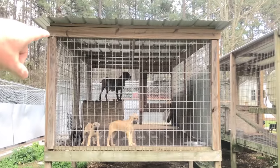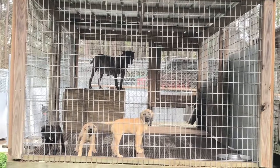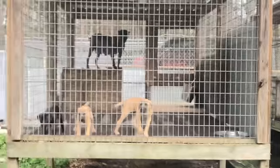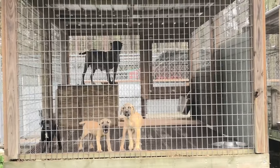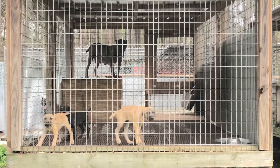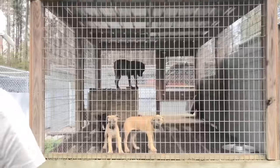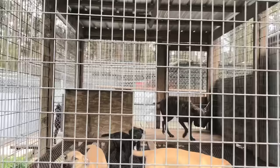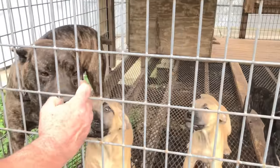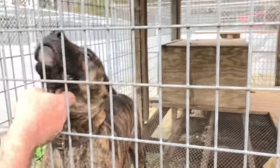That's Halo on the doghouse, and then these pups are out of Justice and Halo. So these are Scratch's younger siblings and Bumper's younger siblings and Elsa's younger siblings. We'll talk about Scratch, Bumper, and Elsa a little bit later. Let's get a little look at Halo. One of my best producing females right here.